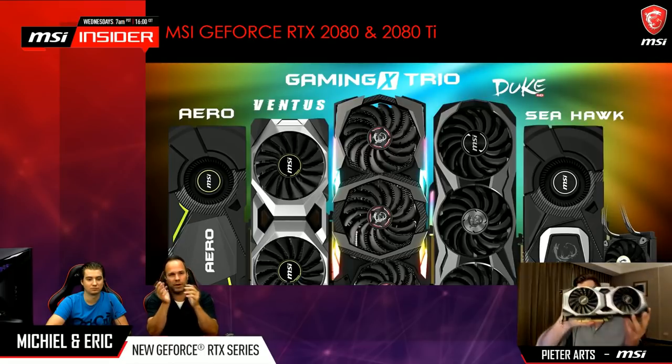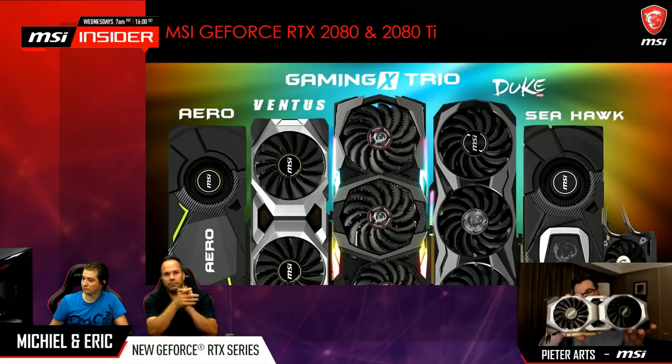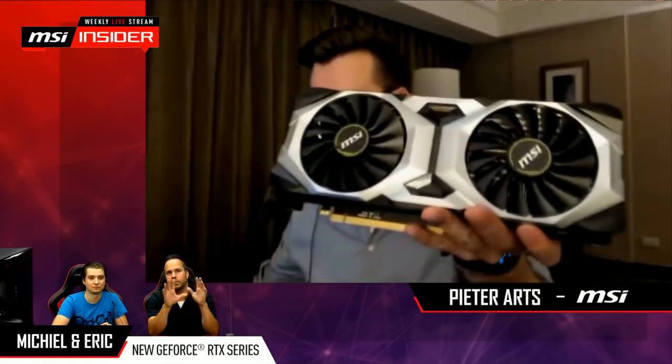Yeah. So let me do a quick recap before I show something new. Arrow is our exhaust fan, Ventus is our dual fan, and both of these will be around the MSRP pricing, because we talked about pricing earlier. This is the Ventus cooler. What Peter shows, he's now in Taiwan, so they're all mock-up designs.